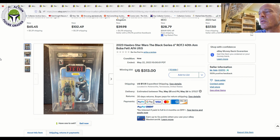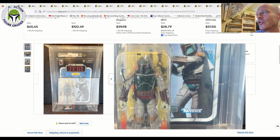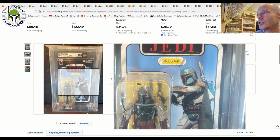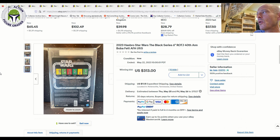And I wanted to show you this one to finish things off. This is that Black Series 40th Anniversary Boba Fett that was graded uncirculated 9.5. Very tough to get these oversized card backs in a very high grade like this. And the price was pretty shocking. It sold for $313. But I have to admit, I'm not really into collecting the Black Series these days, but this one certainly presents nicely and harkens back to the Kenner card back for the Return of the Jedi release of Boba Fett with a 9.5 uncirculated, $313 on that one.